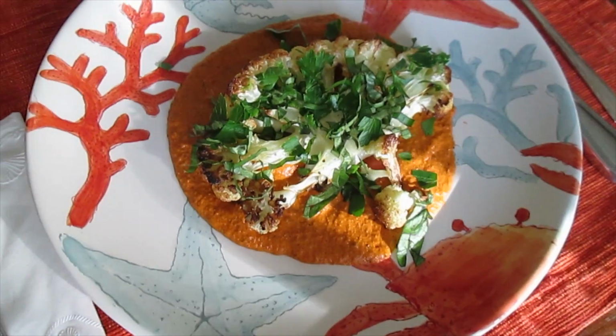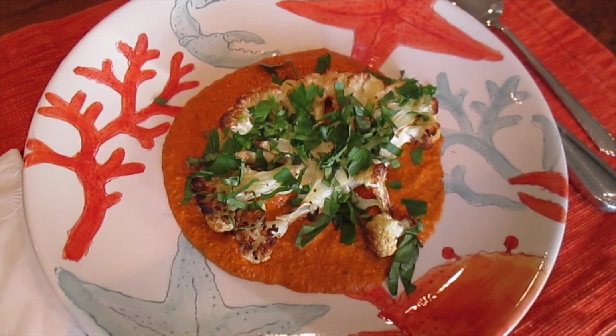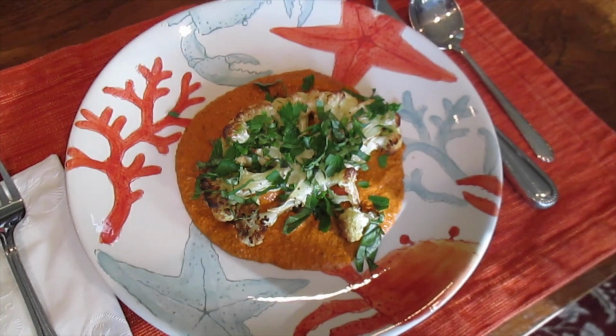I don't have, well, I do have a video of it when I ate it. I can pop a video of it on the screen. But this is a cauliflower steak with Romesco sauce recipe. So here's a nice picture of it. It's a roasted cauliflower steak on a Romesco sauce with just a little bit of salad on the top.